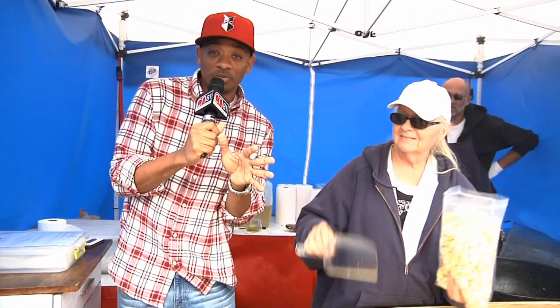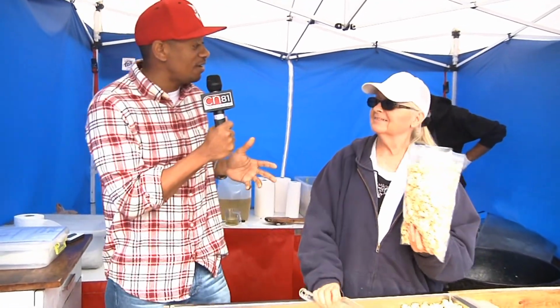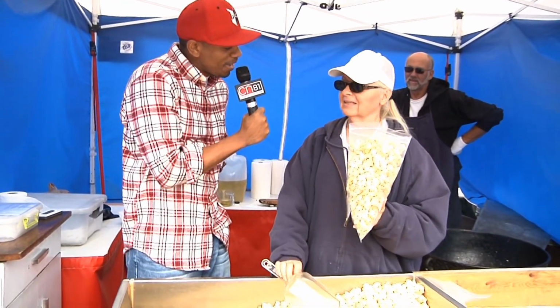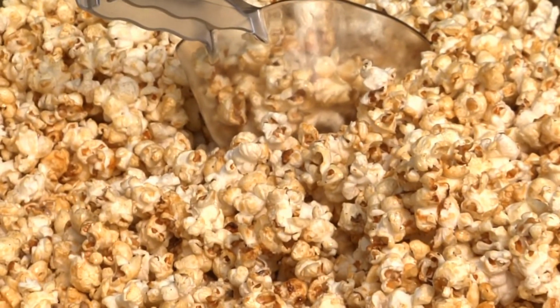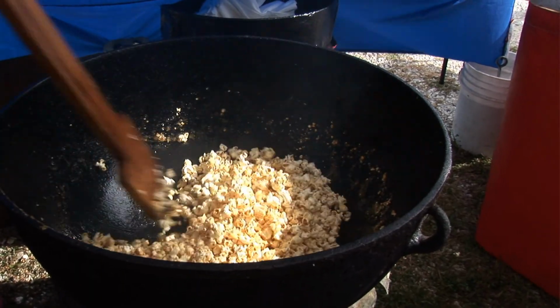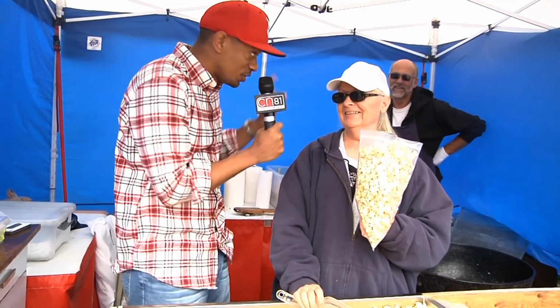What better way to come to a festival than to enjoy the food that's at the festival? I'm with the Cantfields, and they have kettle corn. Mrs. Cantfield, talk to me. What about it? We have the best kettle corn in the festival. Lightly caramelized, and it's done in a big cast iron kettle on site. Now, who is this man behind me? You told me off camera, but the people viewing need to know who this man is.